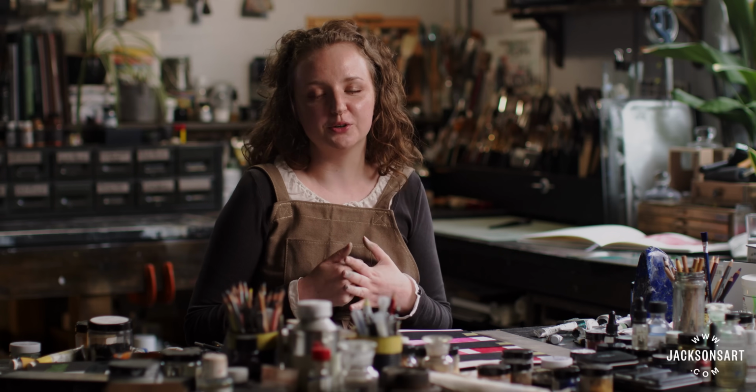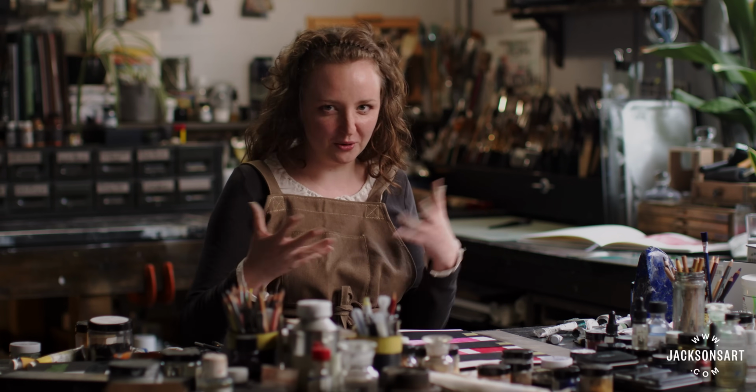Pigments that have a good resistance to breaking down are known as lightfast, while those that break down quickly are called fugitive. And fugitive is a great word for it. It's like how the colour is running away from us.